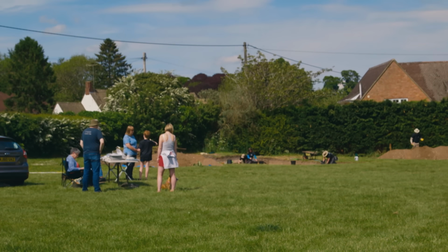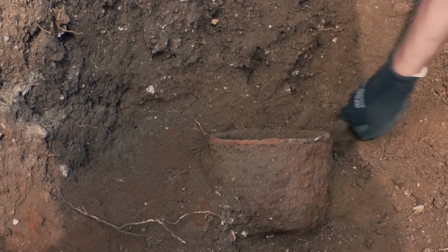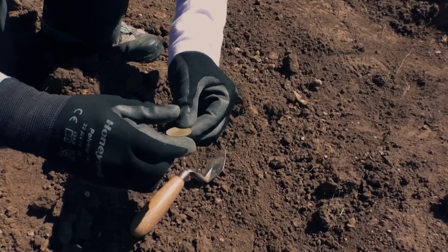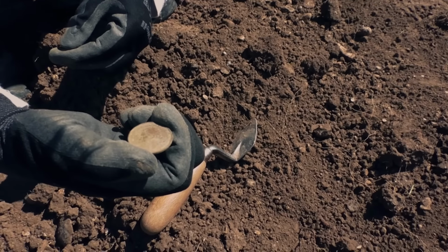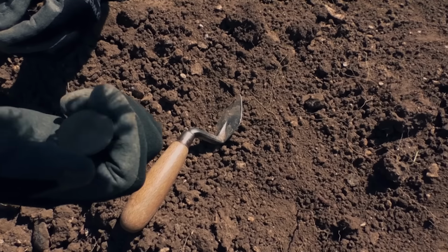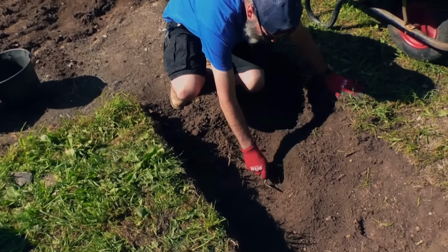What have you got there? It looks like some sort of iron cooking pot, possibly. It's a coin. It's a 1944 halfpenny. They're also finding artefacts that directly link to Easy Company's pivotal role on D-Day.